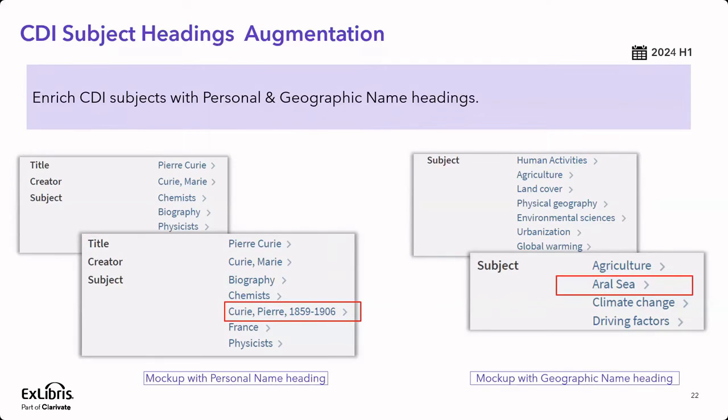As we opened this feature before February for testing, we already got great feedback from the community, and that's why we decided to augment the subjects with also personal, in addition to the topical subjects that were included in February. We decided to include also personal and geographic name headings, and it will be released during this year, in the first half of the year.